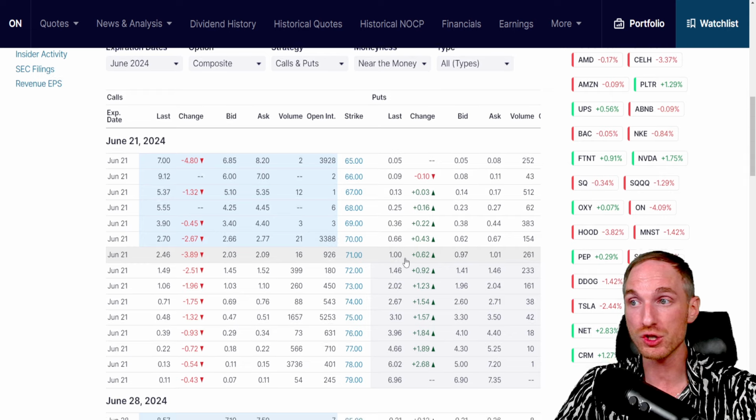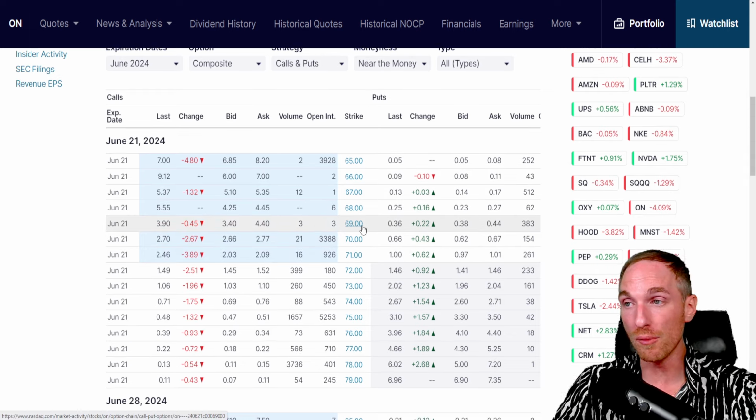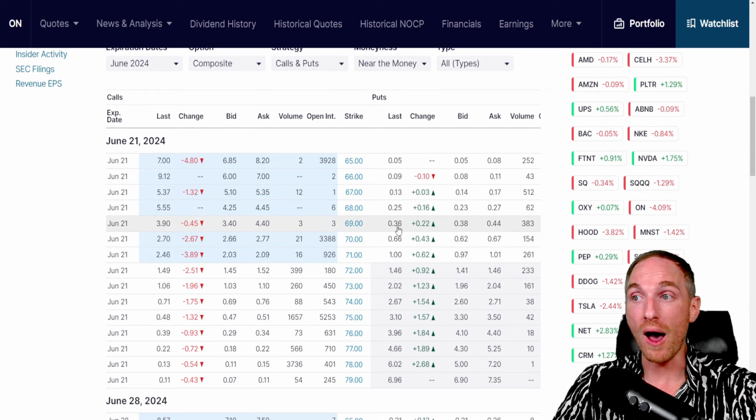Taking a look at your options chain right here, you can see the $69 mark does not yet give half a percent. Actually, it does. My bad, right? So it does give about half a percent, exactly pretty much half a percent, which would be about 35 cents. So the 69 looks good. So the moral of the story here, guys, is look what happens on Monday. If Monday the stocks open relatively flat, then I could be tempted to throw in a 69 short put order.